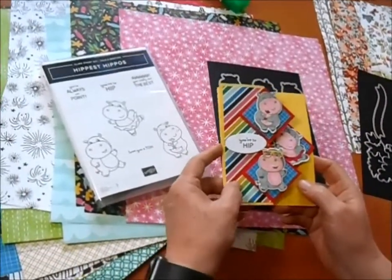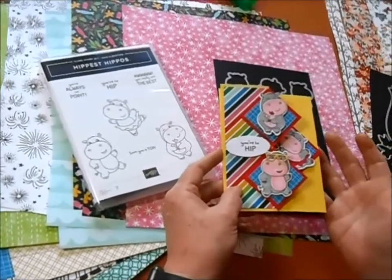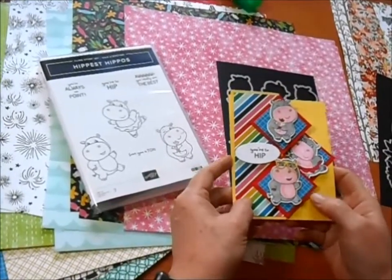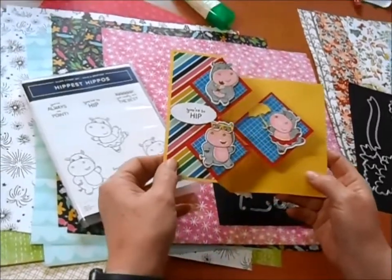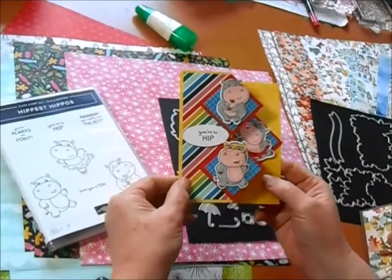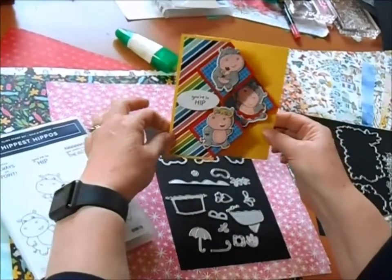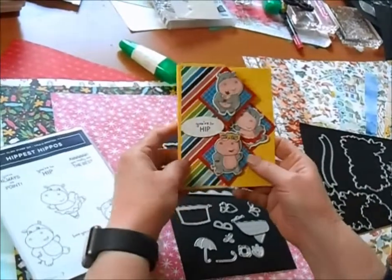Well, have you ever seen hippos with this much personality and quite frankly with this many hobbies or places to go or things to do? These hippos are just so much fun. Look at this card, how it opens up and then it pops open like that. So it's got a 3D look here and it just pops up, and look how it just stands up with all that fun diamond shapes. I just have so much fun with this. Anyway, look at how fun this is.